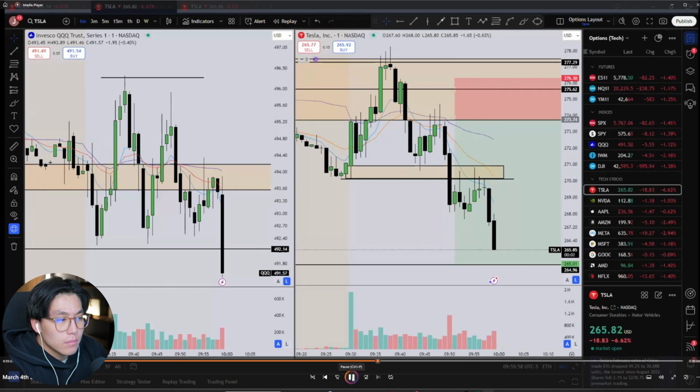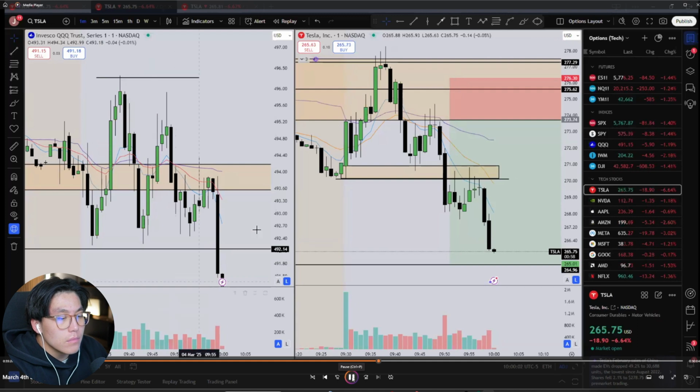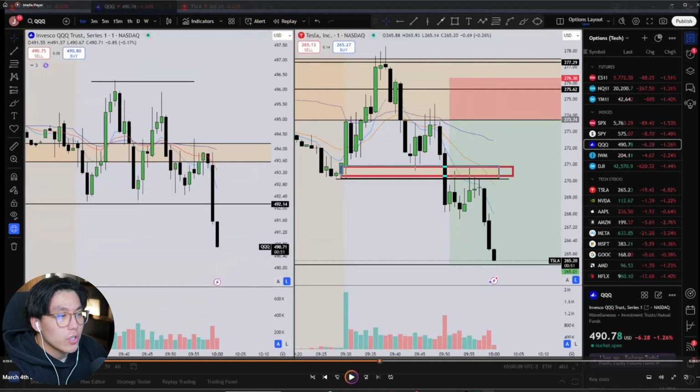Tesla coming down towards this 265 is a key area. Contracts now. Make sure to scale here with the Qs flush now. Super solid. Yeah, so you can see super solid trade here coming into 10 o'clock. Tesla rejecting off now your opening candle range low along with this 1 minute order block. Qs getting underneath this 493.60, pushing down towards the downside as well.